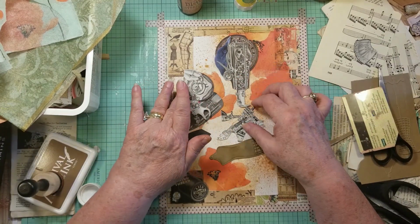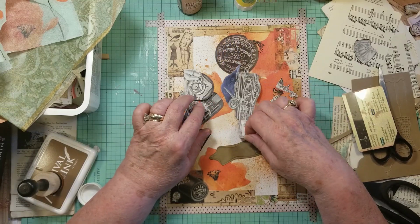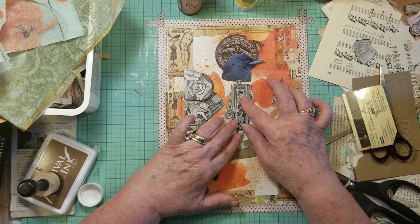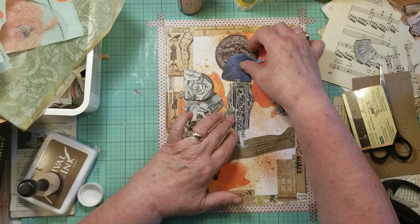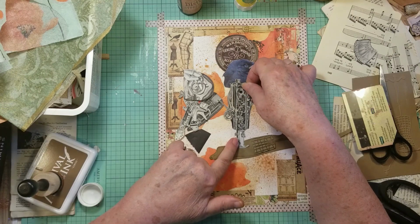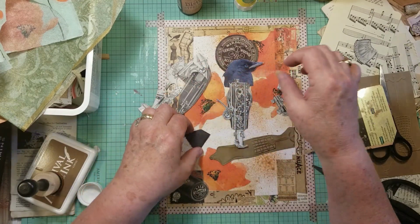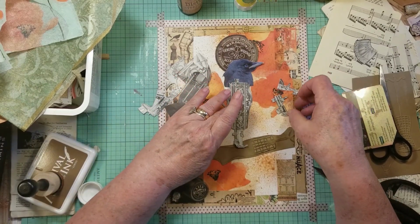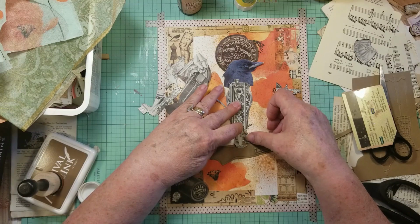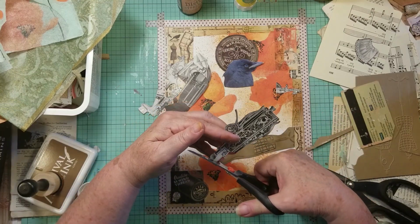Okie dokie. So here's a foot. Here's the other foot. All right, I'm going to have to cut out that little bit of white here around the foot, I think.